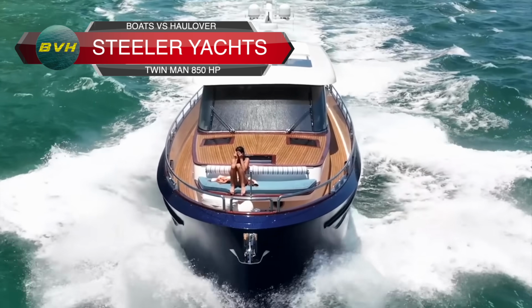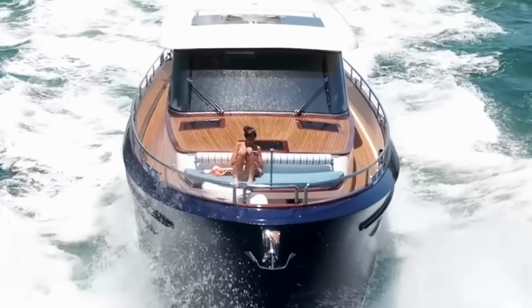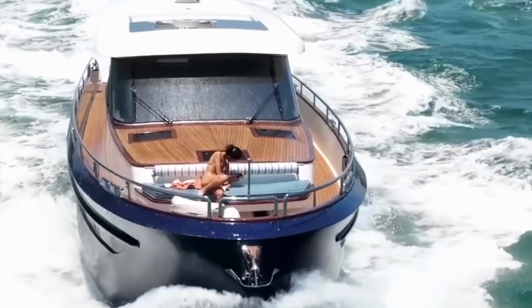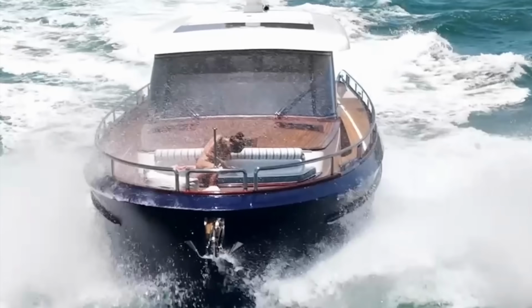Oh no! Our girl is in the bow. It's gotten a little rough here at the end of the day, and she is getting absolutely drenched as they work their way out of Haulover. Now, nothing terrible here for the boat. I mean, it's a ton of freeboard.